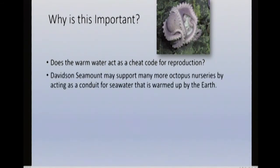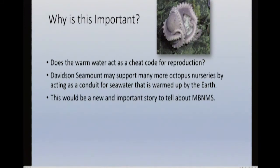Davidson Seamount itself may support many more octopus nurseries by acting as this conduit for seawater that is warmed up by the Earth. So maybe not just a place that harbors amazing coral and sponge life, but now might actually act indirectly as a way to support these nurseries. And that's a great news story to tell about our area, and certainly for the sanctuary. You know, we always hear about sea otters and kelp and great white sharks and the migration of humpbacks and gray whales and all these wonderful things. But this is a brand new story I think would be really, really interesting to tell if we do discover that.